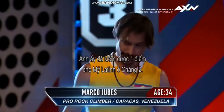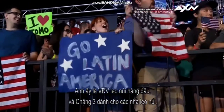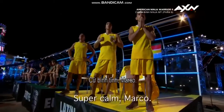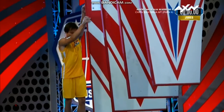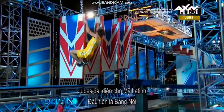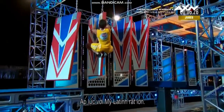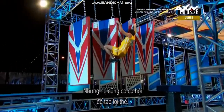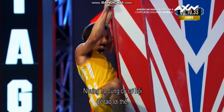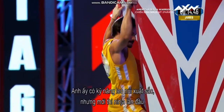He earned 1 point for Latin America on stage 2, and he's one of the best climbers in the world, and stage 3 is built for climbers. Super tranquilo, Marco. Vamos. Well, here we go. Hubes starting it off here for Team Latin America. First up, the floating boards. Matt, that's a lot of pressure for Team Latin America, but they also have the opportunity to set a pace. Tremendous climbing skills, but this is his first ninja competition.